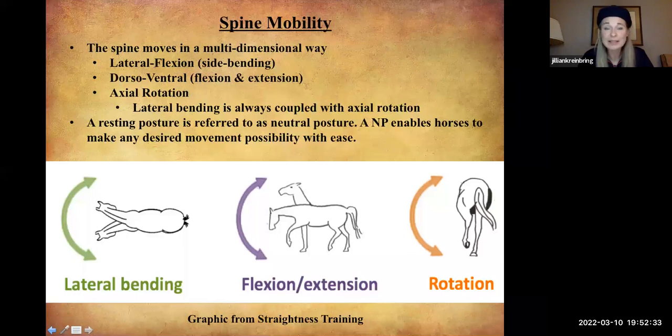And lastly, we have what is simply referred to as a neutral posture. Neutral posture gets thrown about all over the place. But essentially, neutral posture is a resting posture. And when a horse is in neutral posture, he is neither flexed nor extended, nor is he creating a side bend with axial rotation. And when a horse is in a neutral posture, it enables him to make any desired movement possibility with ease. And so many of you may have learned about your own neutral posture when riding, which gives you the most ease of motion with your own limbs, which helps you to develop your own independent seat. It's very important, okay? So let's take a little bit of a closer look.